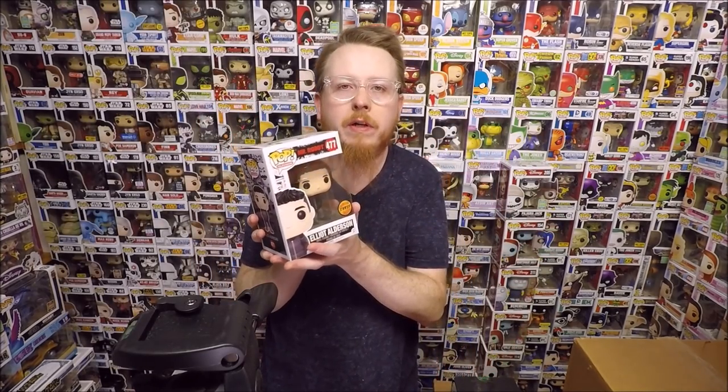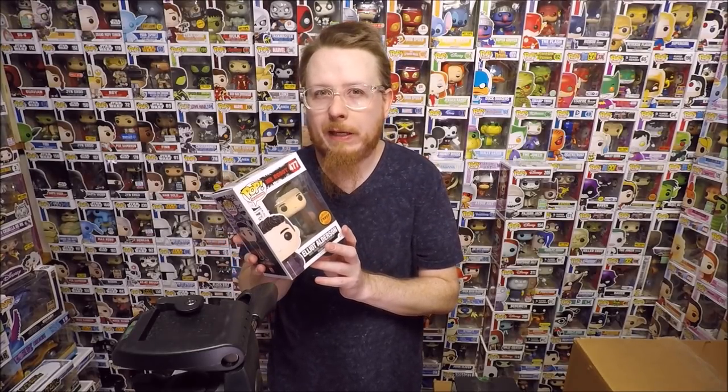Another Pop I want to show you is this Elliot Anderson chase from Mr. Robot. Someone brought him in. I wasn't at the store at the time, but he said he was a fan of the channel, and he just wanted to trade this in for another Funko Pop. So thank you for the trade. I was actually taking a nap at the time, so my wife called me up and just asked me. And the Pop price guide at the time was like $21.